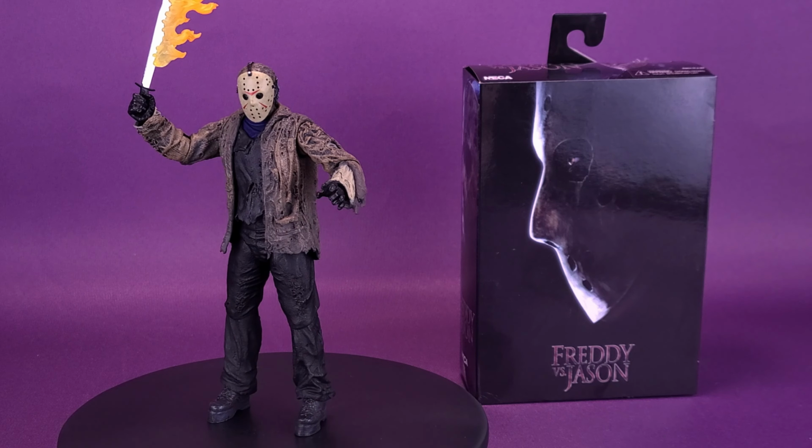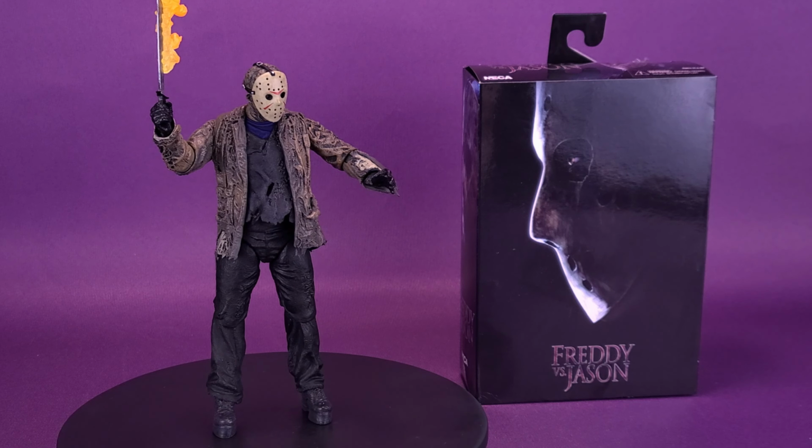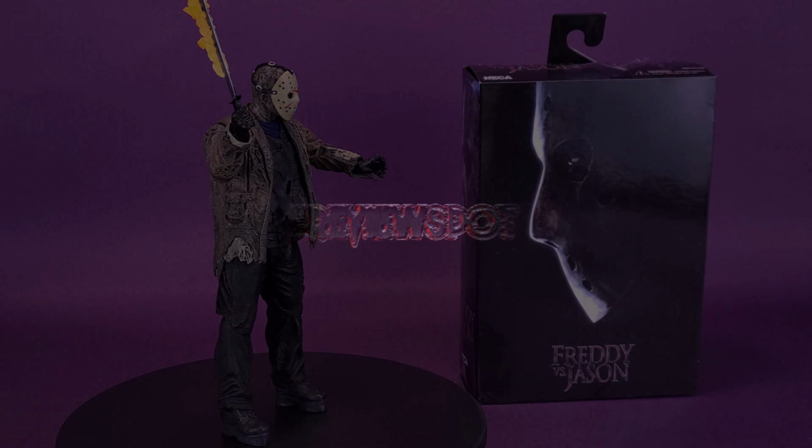Jason's ready for Freddy. Here's your relook at the NECA Toys Freddy vs. Jason, Jason Voorhees.